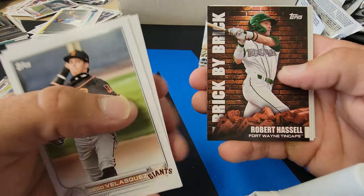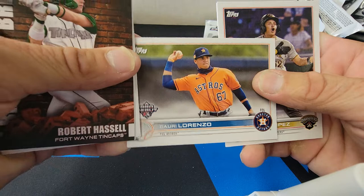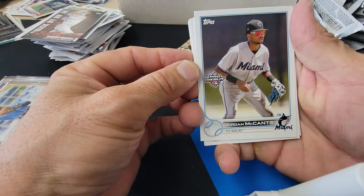Robert Hassell just got traded to the Washington Nationals in the Juan Soto trade. Yep. All right, see you guys. Bye. Thank you.